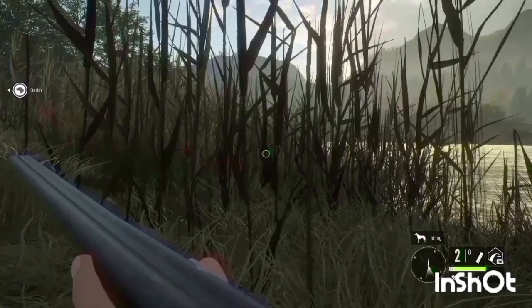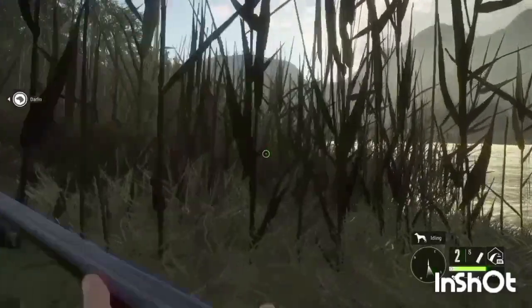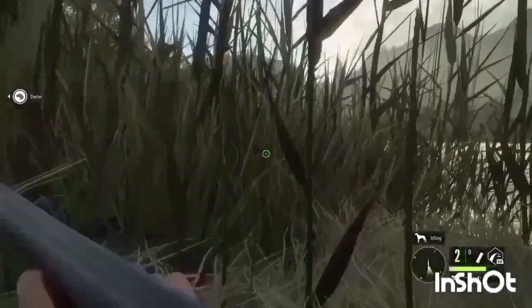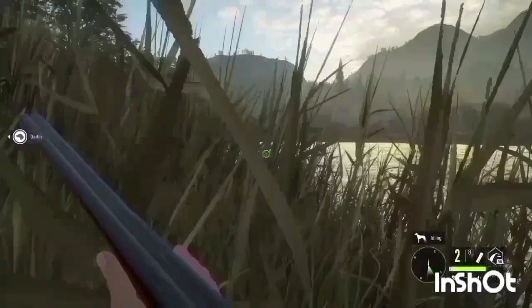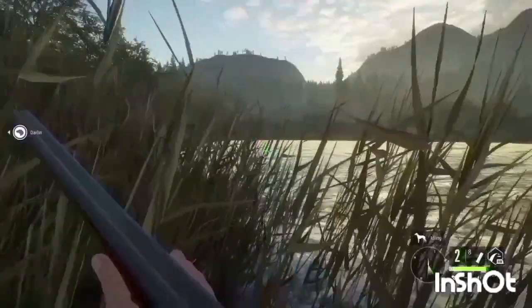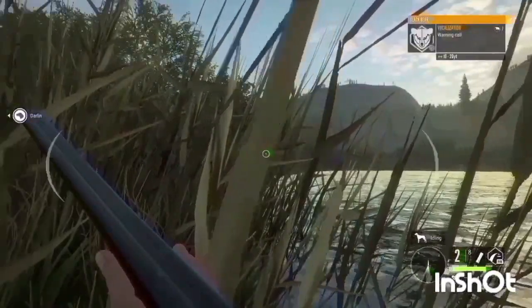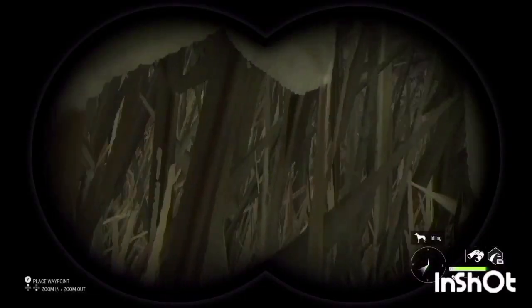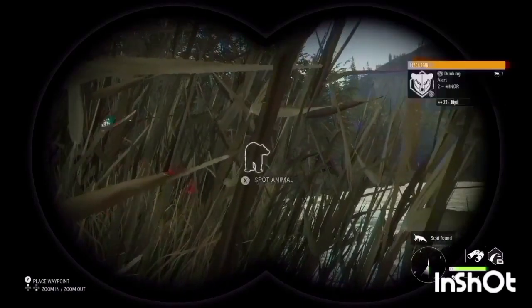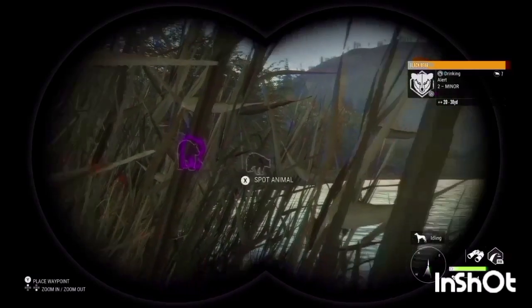Now here's the problem. Bear are really kind of hard to hunt in that they're hard to sneak up on. It's more likely that you're going to walk up on a bear unknowingly than you are to actually stalk one like a deer. Holy crap, you are right there in front of me, homie. You're right there. There's my dog. There's the other one.